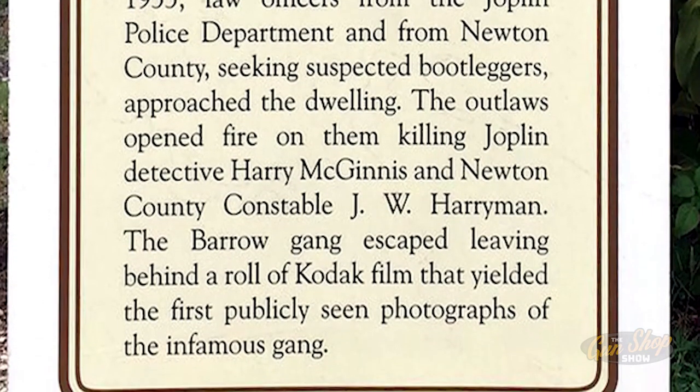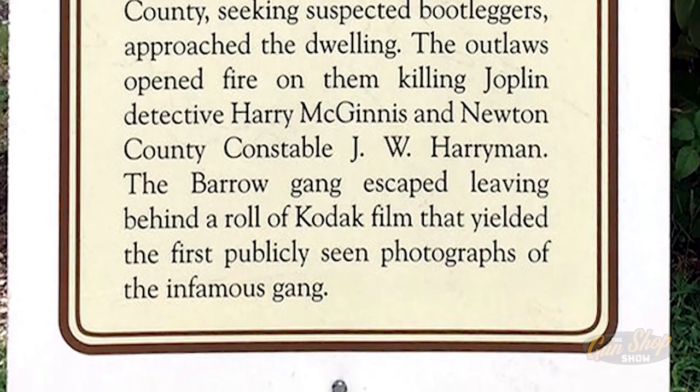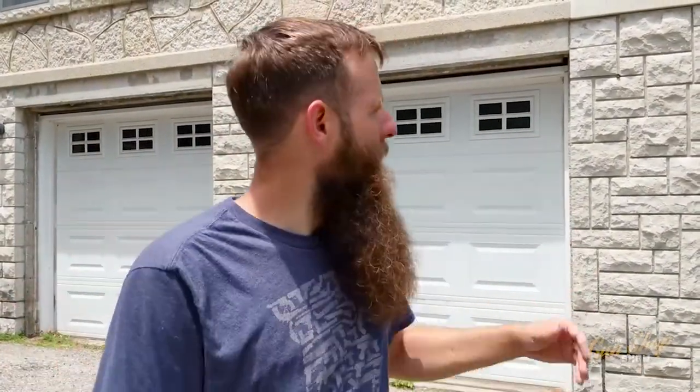The owners of this apartment have graciously allowed us to give a tour to show some of the history that happened here. And I have some interesting things that I want to point out that are relevant to Bonnie and Clyde's use of guns during their stay here.